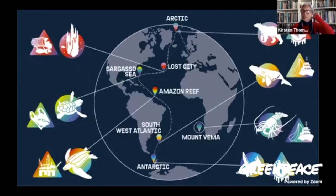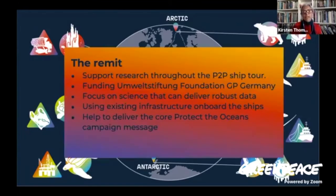Working at the research labs, I've worked on all sorts of different campaigns, in fact, just supporting the campaigners in each of the campaigns. But the Protect the Oceans campaign is really important within my field of research. So I was really pleased to be asked to work on the Pole to Pole ship tour, which is a really ambitious, logistically challenging and really exciting ship tour, all the way from the Arctic to the Antarctic. My remit was to come up with ideas where we could support research throughout the whole of the tour.